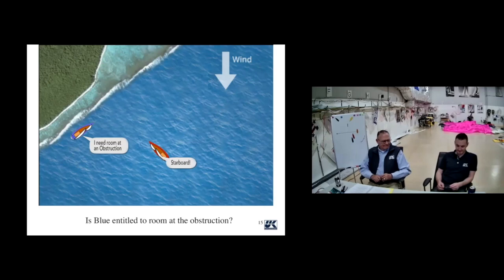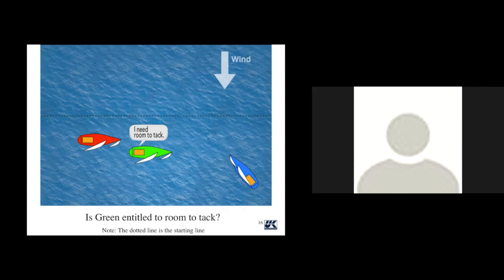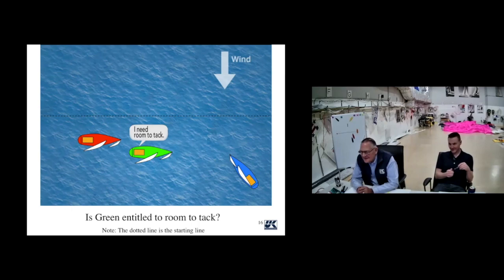So this is a little bit more complicated than a traditional port and starboard. Is green entitled to room to tack here? The dotted line across the screen is the starting line. Can she hail for room to tack? No. Why not? She's not close hauled. Exactly. It's got to be close hauled to hail for room to tack. Once again, rule 20.1.